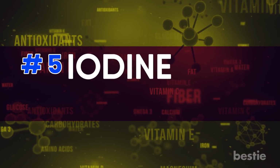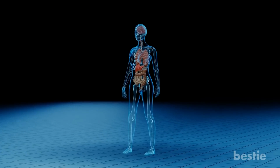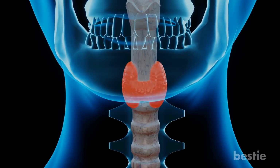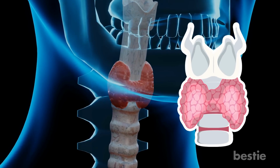Number 5. Iodine Deficiency. Do you know what can happen if you have an iodine deficiency? Your metabolic rate suffers. This means you'll gain weight, have shortness of breath, and a rapid heartbeat. Your body needs iron for proper functioning of your thyroid. When you don't have enough iodine, the production of the thyroid hormone suffers. Over time, this can lead to an enlarged thyroid gland. That is the disease called goiter.